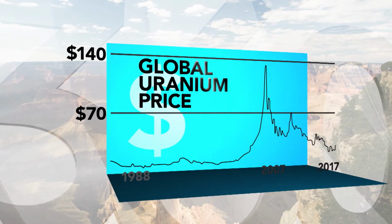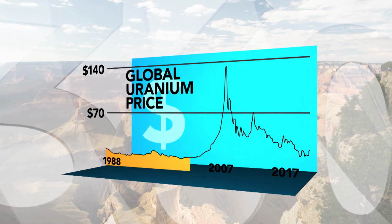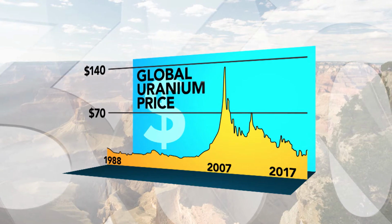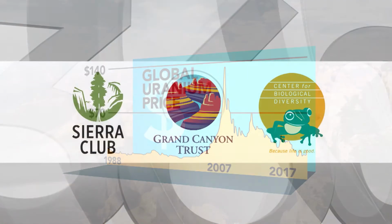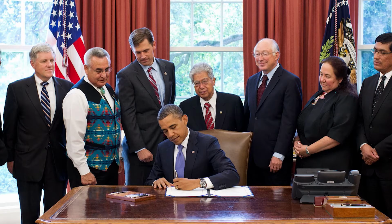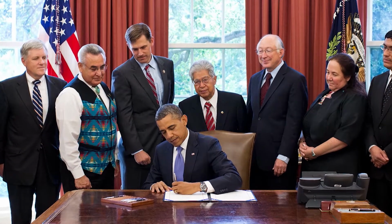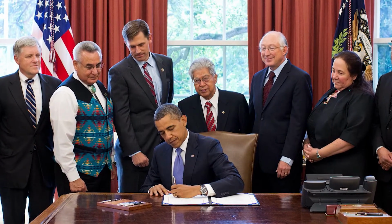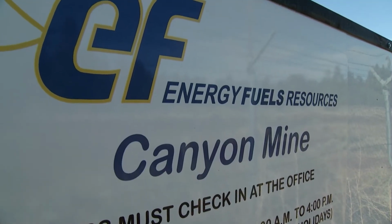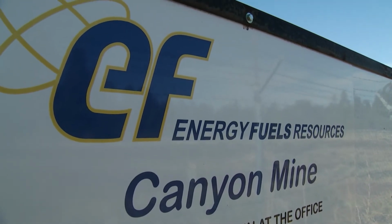Over the decades, the price of uranium has been highly volatile. A spike in prices in the mid-2000s led to a flurry of companies staking claims for uranium mines on the public lands near the Grand Canyon. A coalition of groups band together to lobby the previous administration to intervene. The Interior Secretary under President Obama, Ken Salazar, was persuaded that this poses too much of a risk. So in 2012, the Obama administration introduced a 20-year withdrawal, or we'll call it a ban, on new mining claims on more than 1 million acres of land near the Grand Canyon. 11 existing mining operations were allowed to continue, including Canyon Mine.